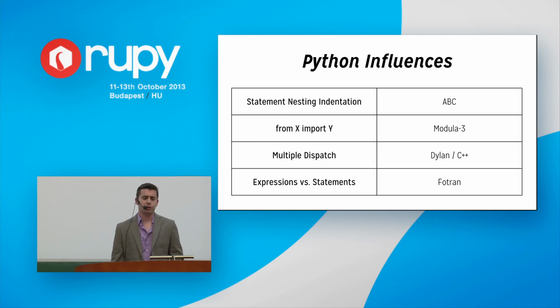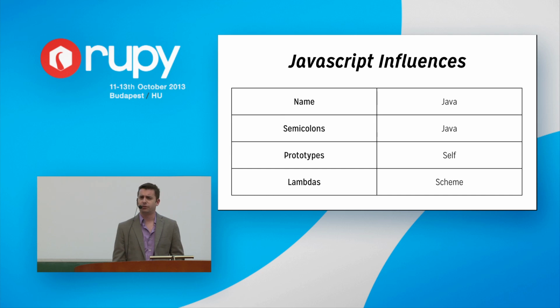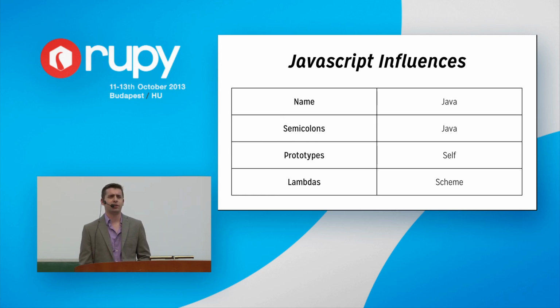And then expressions versus statements, the fact that there's a distinction between those two, that's very much a Fortran thing. As far as JavaScript goes, the name obviously comes from Java, very confusing. Semicolon usage, I'm gonna say Java again, why not? Prototypes come from a language called Self. The fact that we're not dealing with classes, we're talking about prototypes, and you can't just treat them like classes, I think that's a fascinating thing. That comes from Self, the language.